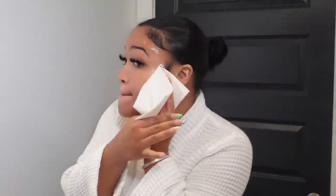So I do recommend using a disposable towelette to dry your face, just because towels can collect bacteria and I don't want that touching my face, which is going to cause more acne and breakouts. So I like using a disposable towelette.